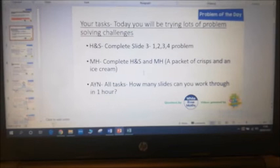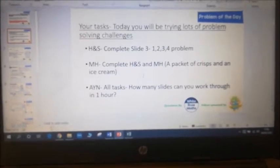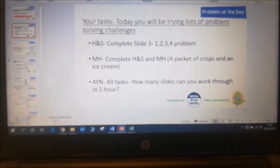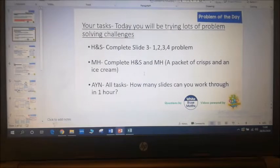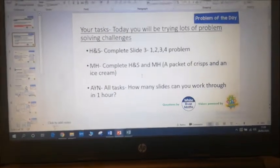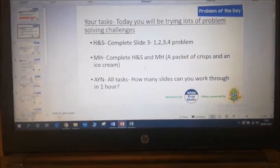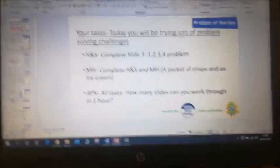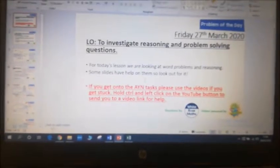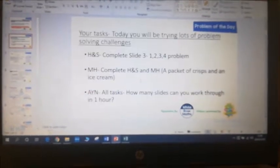Your tasks today, you'll be trying lots of problem solving. Hot and spicy is complete slide 3. That's a 1, 2, 3, 4 problem. Mega hot, it's complete hot and spicy and mega hot, which is a 1, 2, 3, 4 problem and a packet of crisps and ice cream. Are you nuts? Try and do all the tasks, and how many slides can you work through in an hour? Because at the end, there are some extremely tricky slides.